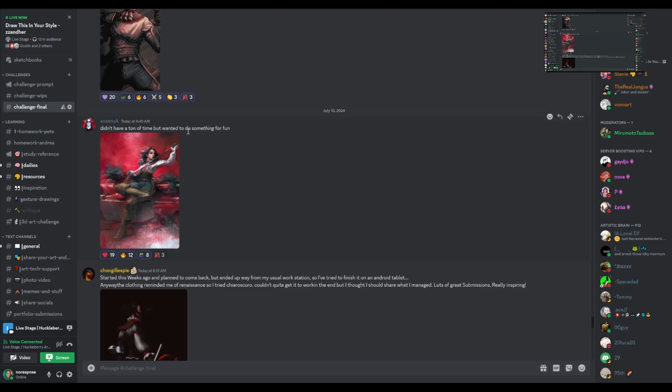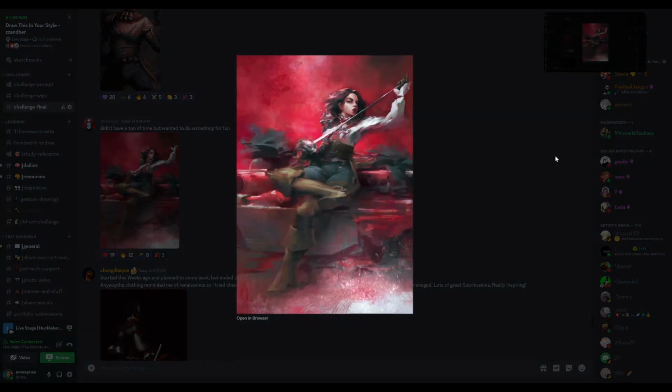Didn't have a ton of time, but wanted to do something for fun. Yo, dang. There's just a crazy lot to say here. Yeah, the red is crazy. I feel like it fits her. Stunning. And the dramatic lighting coming from above, and the texture is really crazy. The contrast between the reds and the grays, in the pants and those things on the sides, such nice contrast on the image overall. Yeah, amazing work. Too bad we don't have Zinuk here to speak about it.